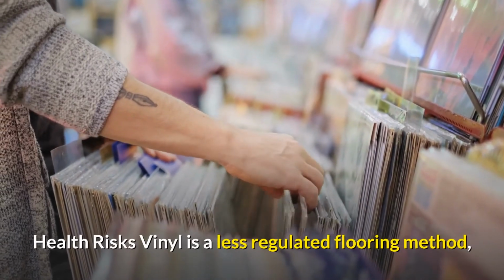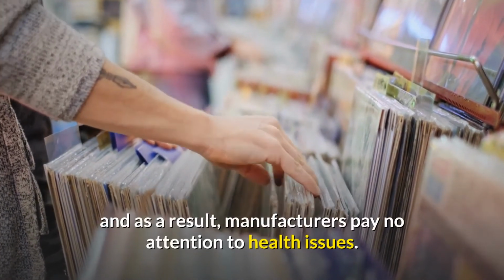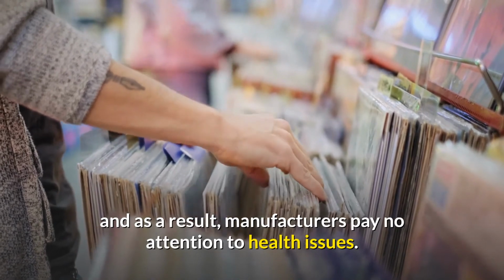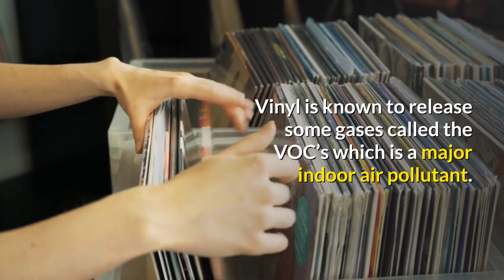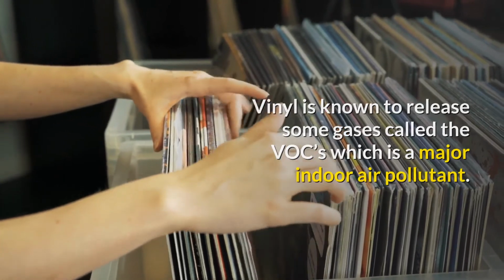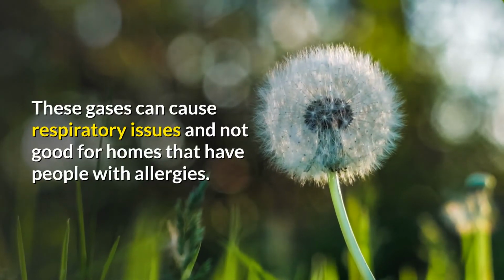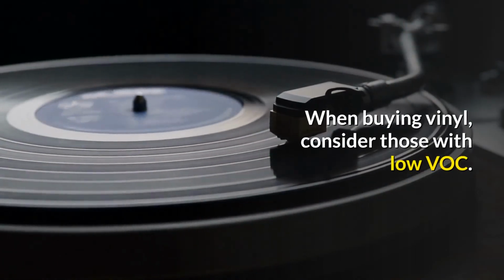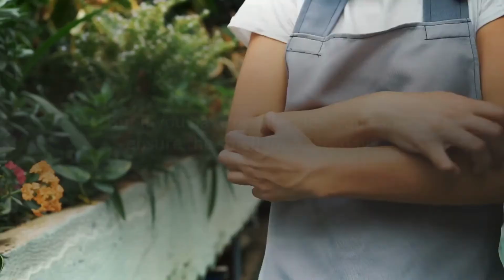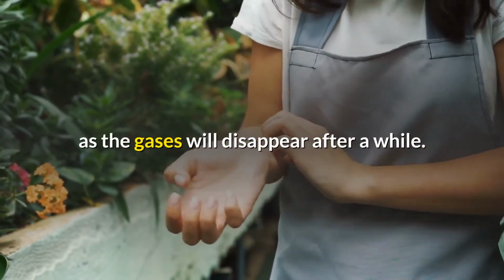Health risks. Vinyl is a less regulated flooring method, and as a result, manufacturers pay little attention to health issues. Vinyl is known to release gases called VOCs, which are a major indoor air pollutant. These gases can cause respiratory issues and are not good for homes that have people with allergies. When buying vinyl, consider those with low VOC. But if you have no allergies, you can endure the smell for a few days as the gases will disappear after a while.